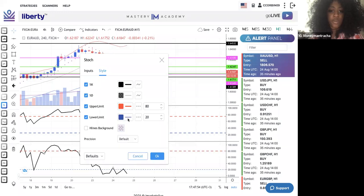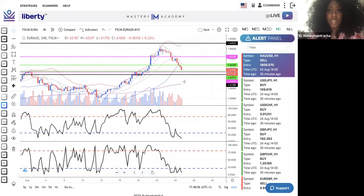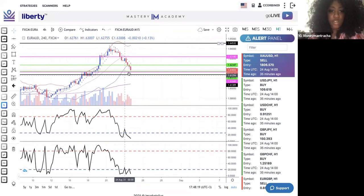Just so we can see what's going on here. All right. Now, that's the easy part up here, right? Identifying the trend. Is it a strong trend? On different time frames, we can still see that the market is, regardless of what it's been doing, all these have become resistance levels. If it comes here, it's going to sell. We can see that there. If it comes here, it's going to sell. So yeah, that's what we're looking at.